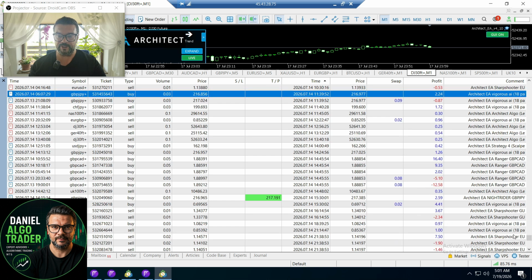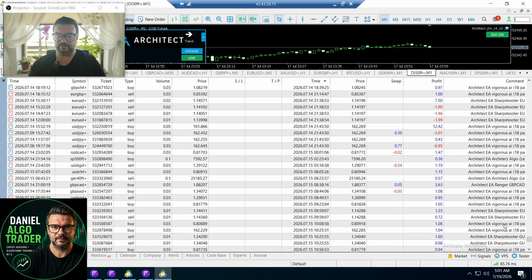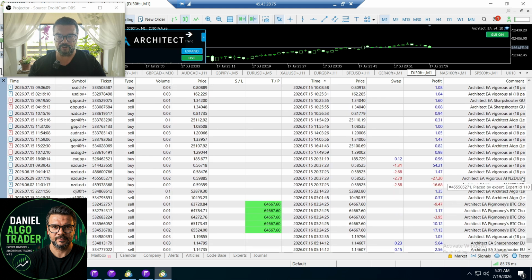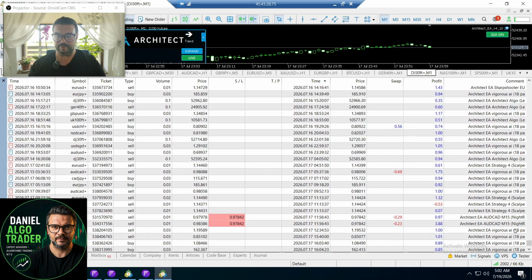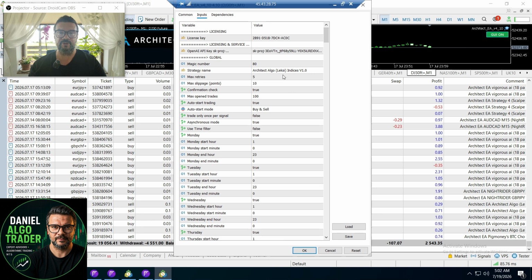Sharpshooter, Vigorous AI, Ranger, and so on. Quite a few of the Vigorous AI closed, New Zealand dollar, Canadian dollar. Quite a few trades as well on the Bitcoin Chopper, Sharpshooter, Vigorous AI, Ranger, Night Rider, Scalper X, and so on. There are quite a few strategies that are new.